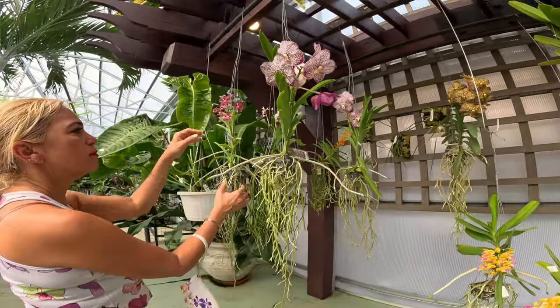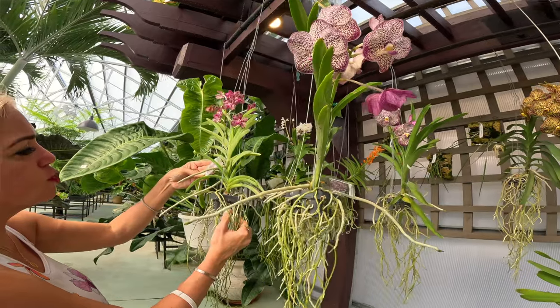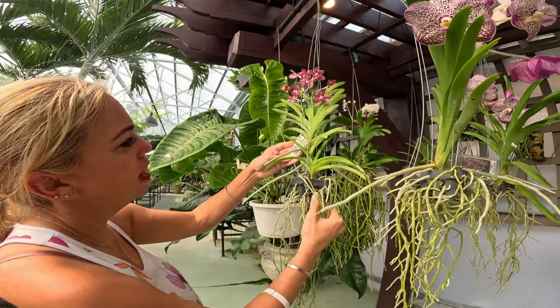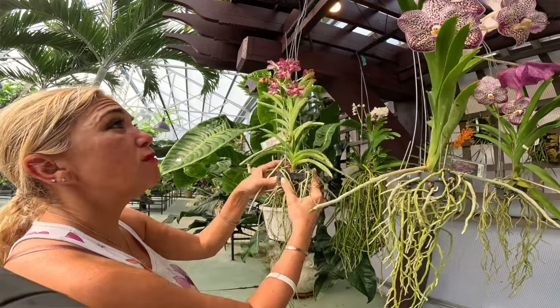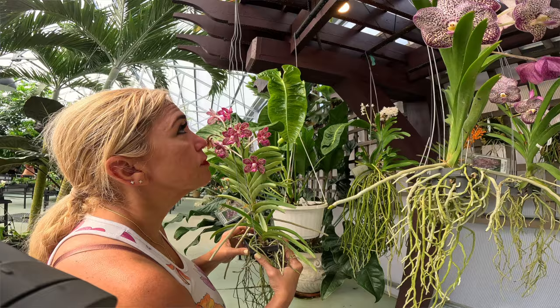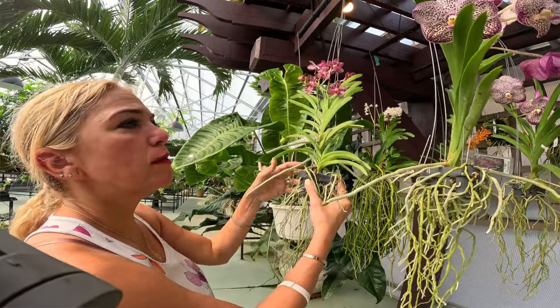Oh, yeah, let's see what's in the pool. You see, this one is like a little smaller. Yeah, it's a mini palmer, but this is very fragrant. We have one, but it's really small. I don't know why they're very small. Wow, a huge one.